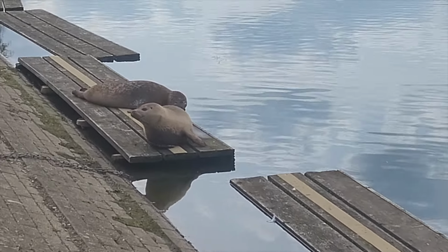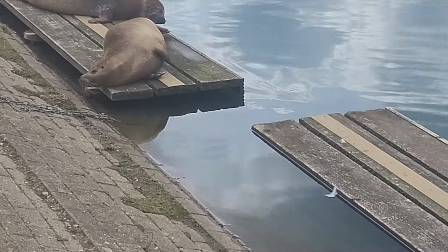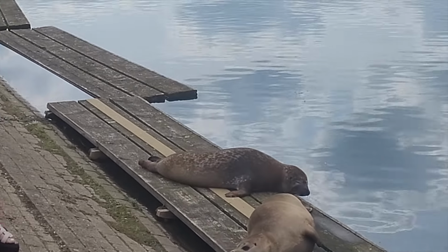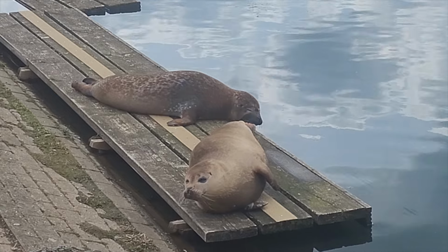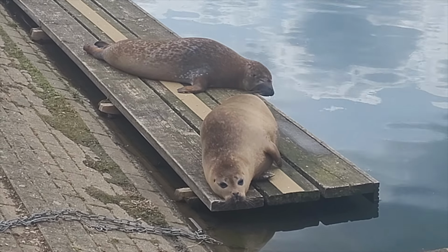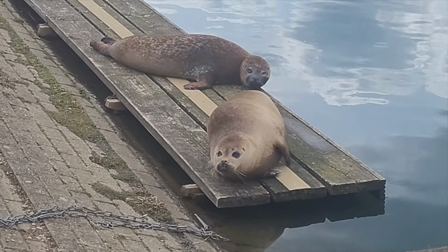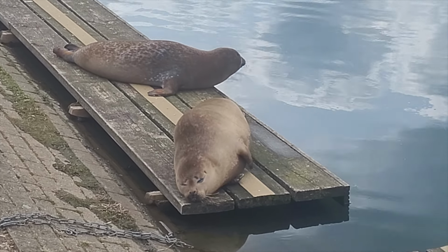We do also get dolphins in Peterborough as well, in the River Nene. But yeah, obviously lots of people taking pictures and videos. But here's our residents in Peterborough. Not something you see every day unless you live by the beach, eh?